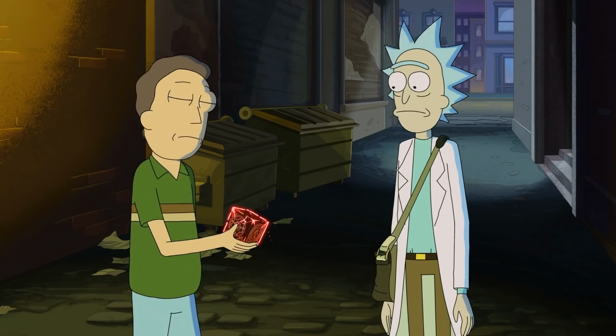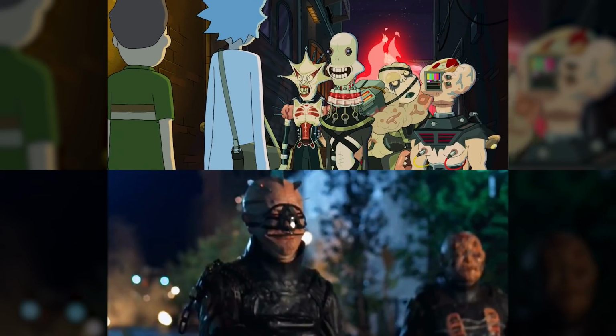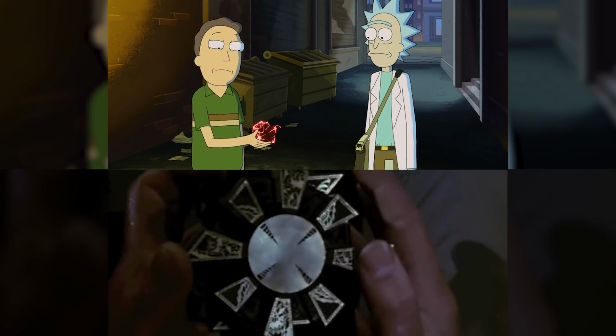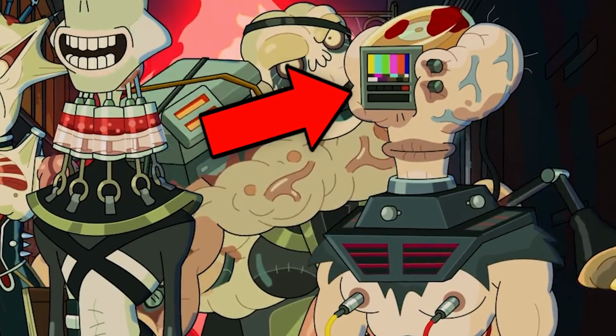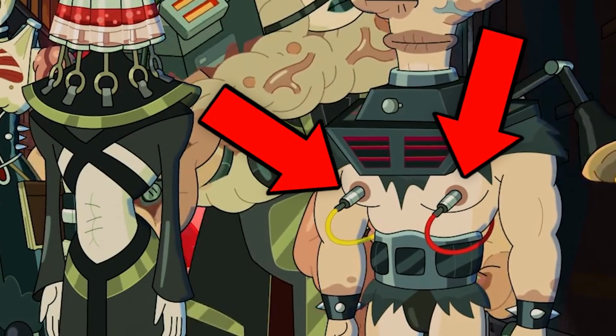Jerry assembles a hell cube to summon demons inspired by the Hellraiser Cenobites. Hellraiser was inspired by Clive Barker's novella, The Hellbound Heart. In both cases summoned by a puzzle box called the Lament Configuration. I love their character design, with one wearing a collar of blood syringes, another with a TV screen wedged into his head with the color bars. As he's yellow and red, it looks like RCA connectors into the nipples.